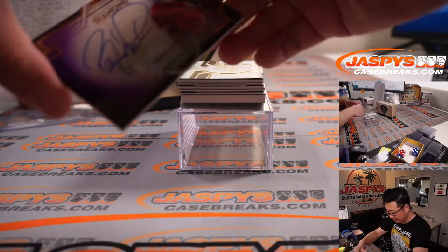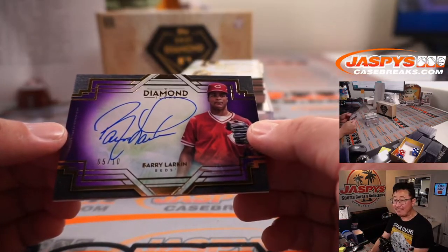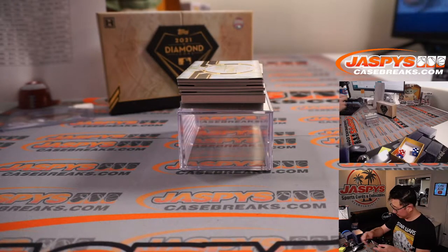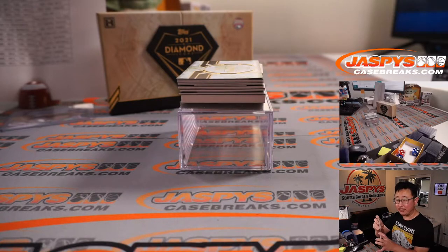Next is Barry Larkin, 5 out of 10. Steve Locke got the red straight up. It's the Hall of Famer.